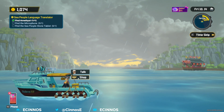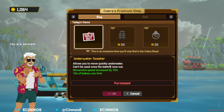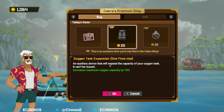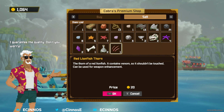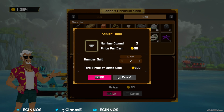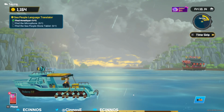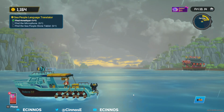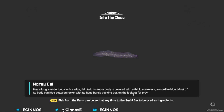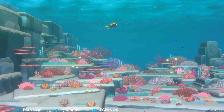Actually, on that, cobra. No net gun. Oh well. I'll take this right off the bat. I can use it. Silver bowls. I think we'll hold on to the rest for right now. But for right now, let's hop on in and see, like I say, if we can get some fish eggs going into that fish farm. First splash.